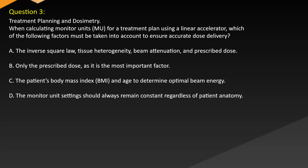A. The inverse square law, tissue heterogeneity, beam attenuation, and prescribed dose. B. Only the prescribed dose, as it is the most important factor. C. The patient's body mass index, BMI, and age to determine optimal beam energy. D. The monitor unit settings should always remain constant regardless of patient anatomy.